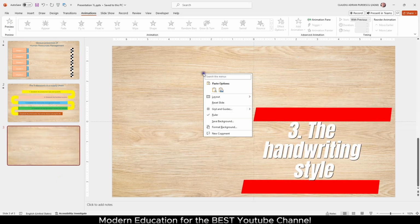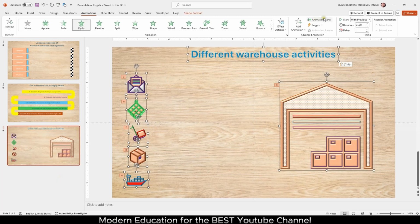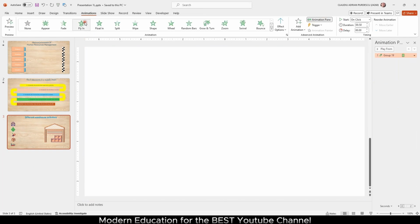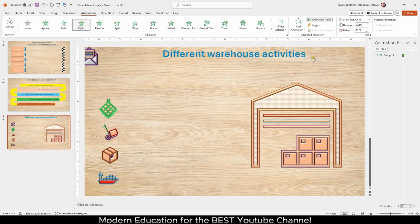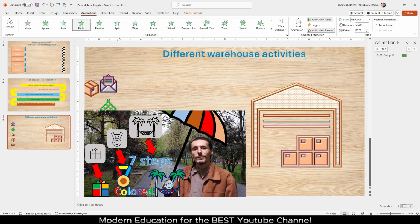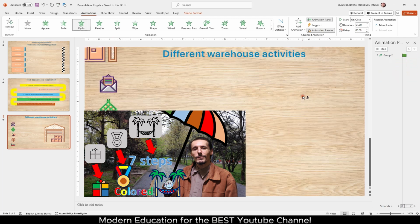Technique number 3, the handwriting style. To accelerate the process a little bit, I've copied and pasted my icons from the other presentation. These are just simple icons offered by PowerPoint and converted into these beautiful colored icons with my 7 steps technique found in this video that I nicely invite you to watch.